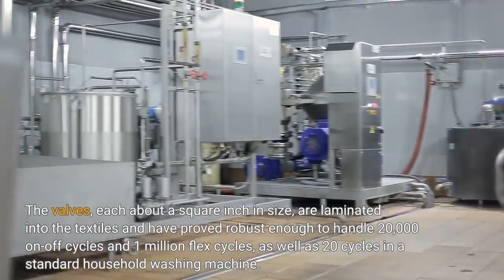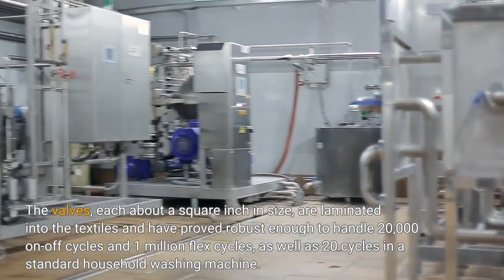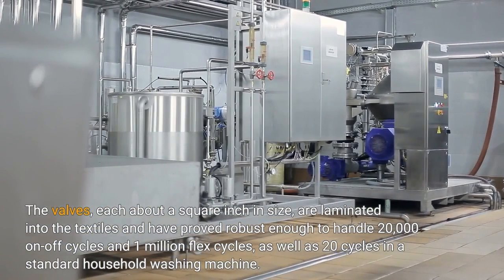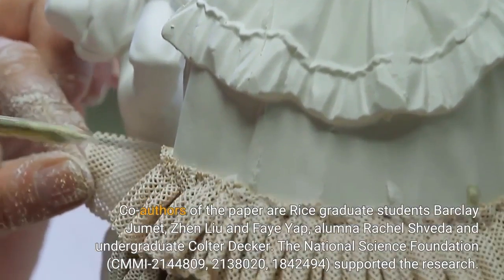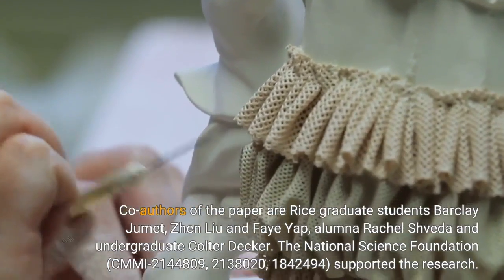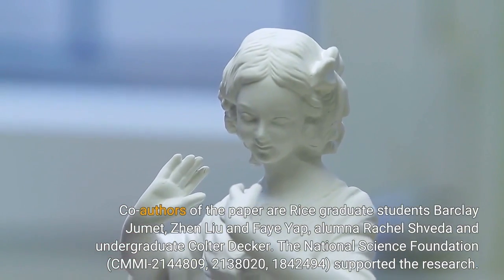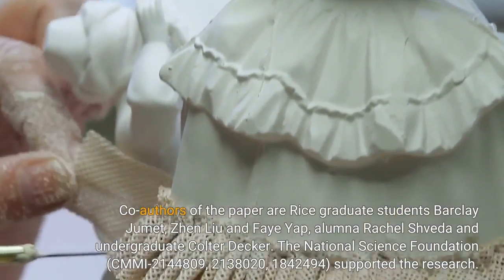The valves, each about a square inch in size, are laminated into the textiles and have proved robust enough to handle 20,000 on-off cycles and 1 million flex cycles, as well as 20 cycles in a standard household washing machine. Co-authors of the paper are Rice graduate students Barclay Jumay, Jen Liu and Fei Yap, alumna Rachel Schweda and undergraduate Coulter Decker. The National Science Foundation, CMMI 2144809, 2138020, and 1842494, supported the research.